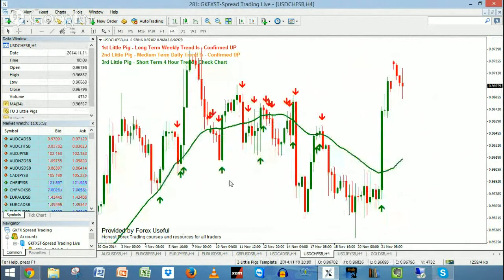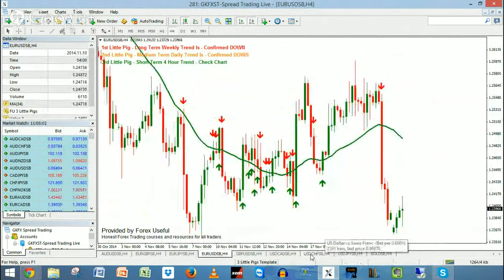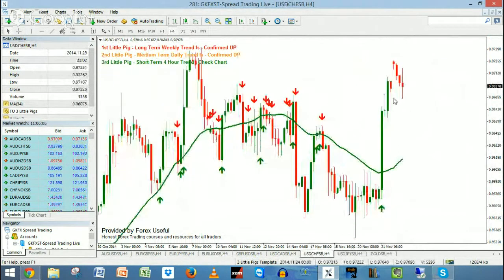USD Swiss, just touched on this briefly. Similar setup, inverse of Euro USD, as is sometimes the case with these two currencies, or more often the case than not, I suppose. So yeah, we took the signal here on Friday, and we're currently long on USD Swiss. And again, if you closed your trade at the weekend, you should be back in again now, somewhere around about the same price.